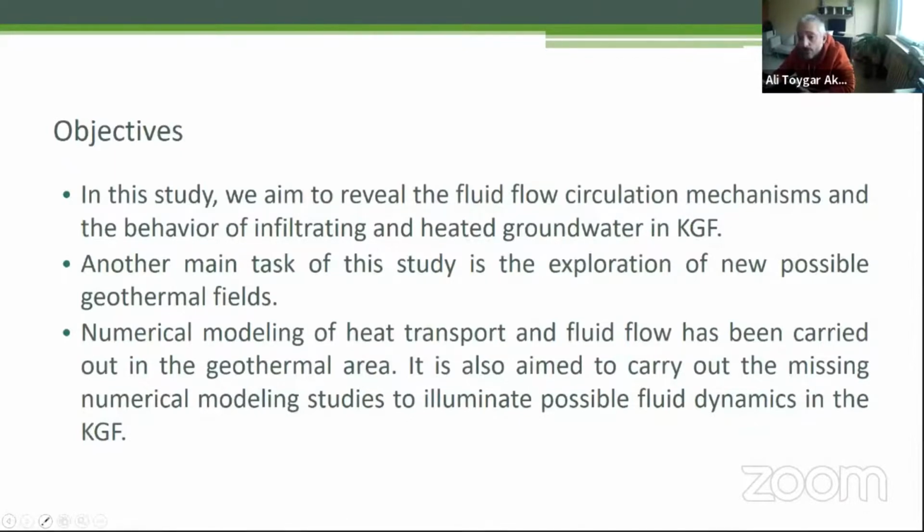The objective is to reveal the fluid flow circulation mechanism, or the behavior of the infiltrating waters. How do they heat up, or how do they travel through the aquifer in Kurşunlu geothermal field? Another goal of the study is to explore new possible geothermal fields. So, numerical modeling of heat transport and fluid flow has been carried out in the area. The main goal is also to eliminate the possible fluid dynamics in the field.